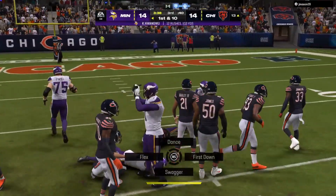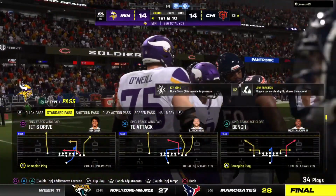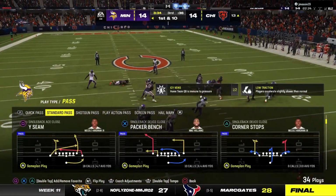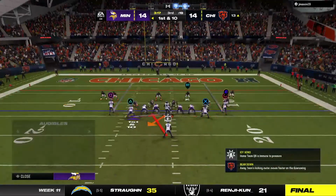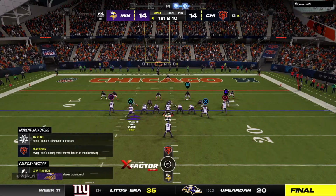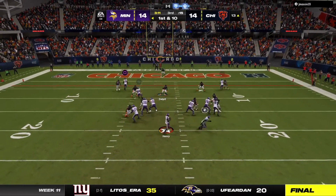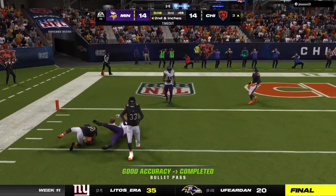What a great effort there. He's going to get this inside the 15, and they'll spot it at the 13-yard line. Nice run. That's good for 19 and a first down. Back to throw, Henry. Throwing the out route, incomplete.